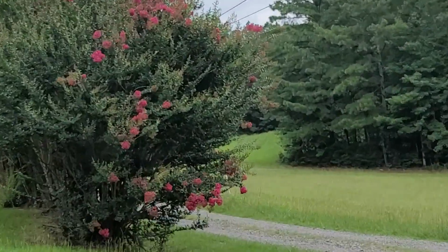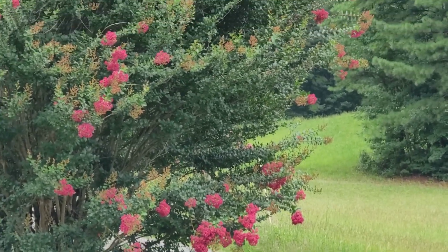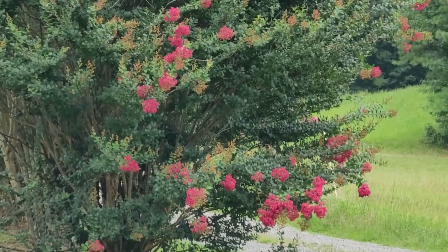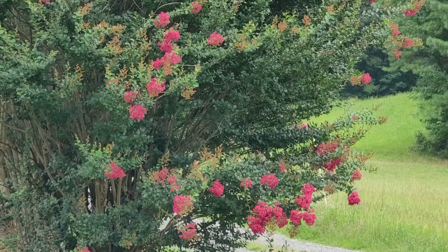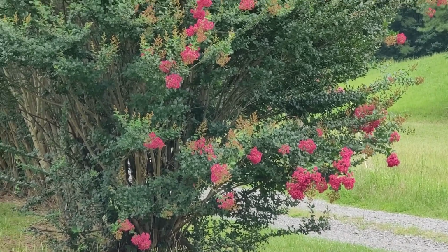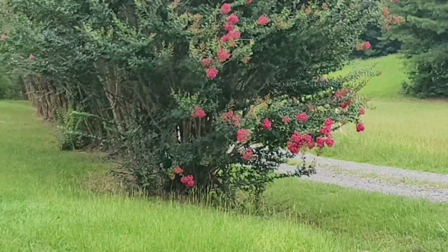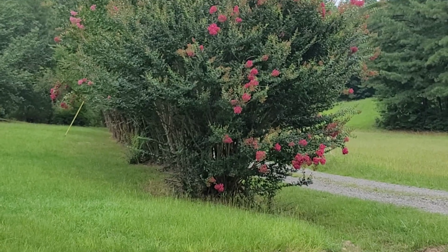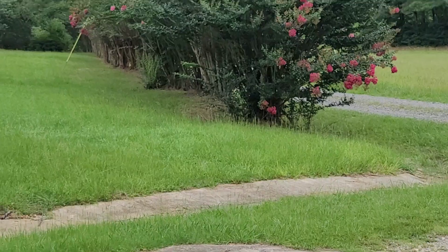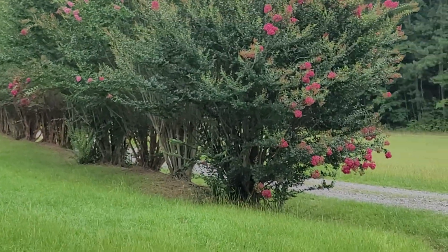Yeah, the crepe myrtles are just so beautiful, and they desperately, all of them, need to be completely trimmed, but it's a huge endeavor. Dave and I can't do it ourselves, so we need to get tree people, and that's another thing on our list of things to take care of. But boy, aren't they just, the color is absolutely breathtaking.